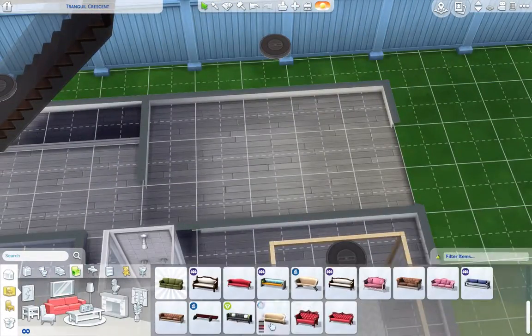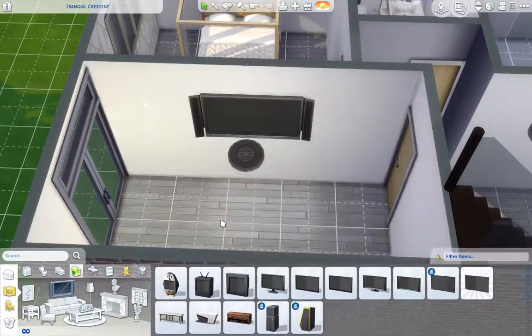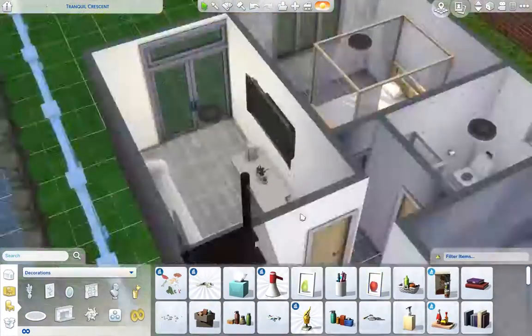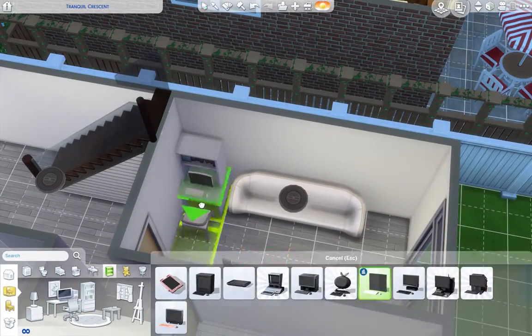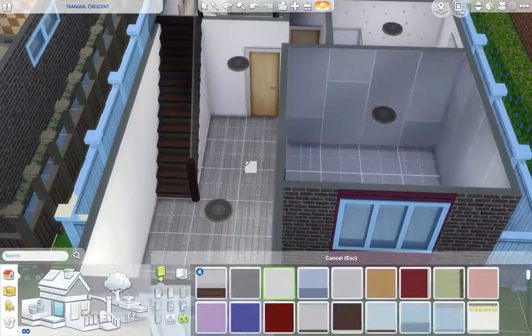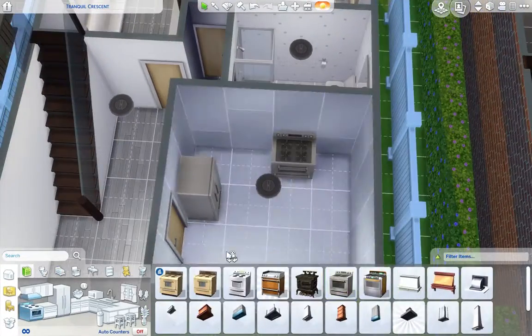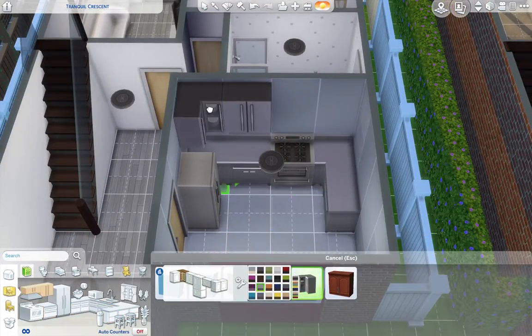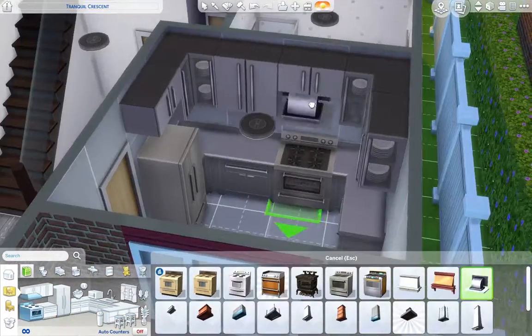So yeah, we use that sofa. I don't really use this sofa very often because I'm not overly keen on it, but it does look nice. So yeah, this room's very basic. A lot of the rooms are very basic in this one, but they're stylish. They're basic in a stylish way, if you can class it as that.